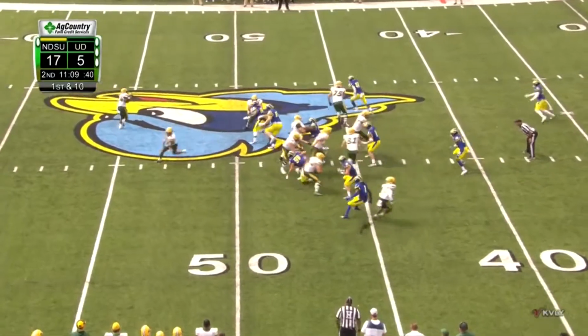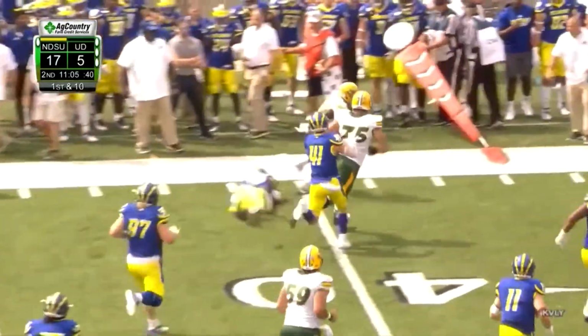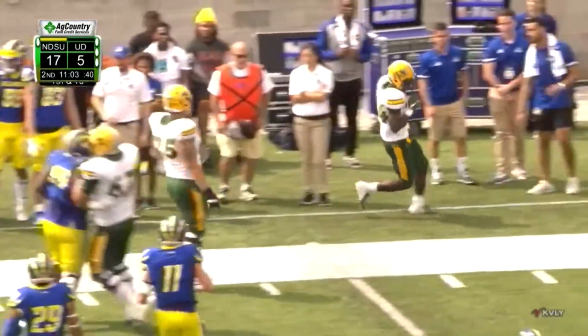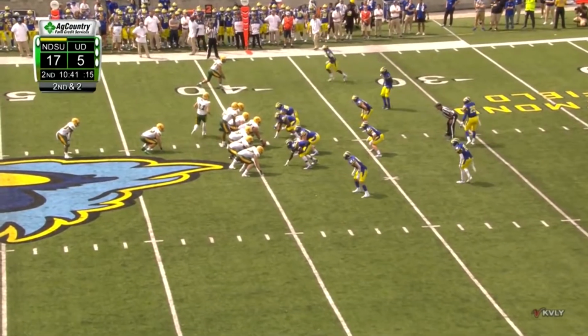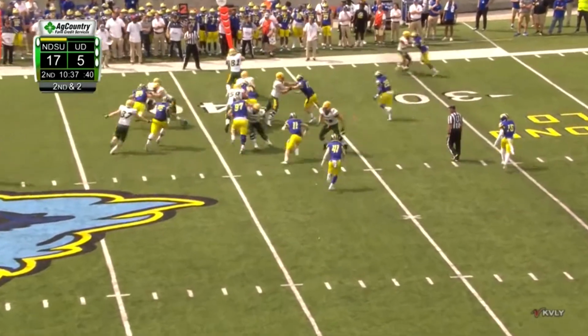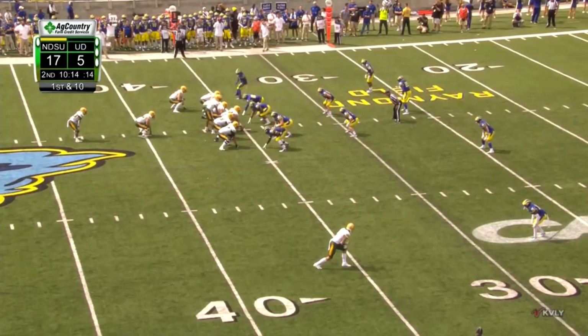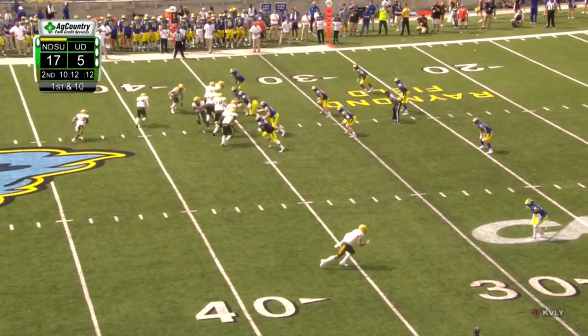Lance back to work. Little flip to the outside here to Johnson. Puts a little shake on Zubalaga and finds some room to the outside. Gains about 8. Two tight ends again with Babbage and Gindorf. Stretch play to Brooks, finding a seam to the outside. He's got a first down before the Blue Hens can get to him.